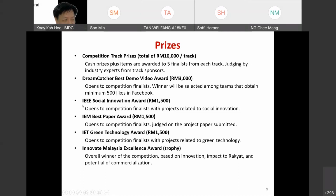Then we have a number of special awards given by professional bodies, including the IEEE Social Innovation Award, IEM Best Build Award, and IET Green Technology Award. These are special categories where if your project is related to social innovation, then you become a candidate for this award. The best paper award is based on your paper written, and the Green Technology Award is for projects related to green technology.